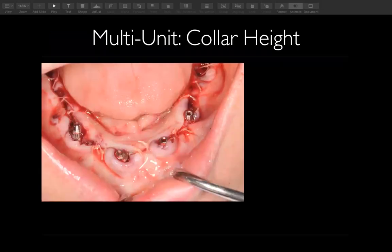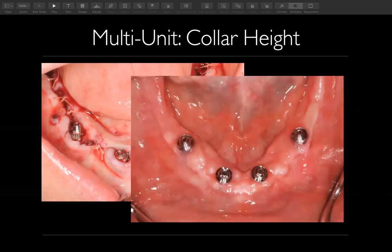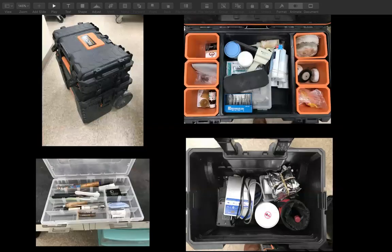So again, with the different heights, on the day of surgery, a lot of the sutured tissue might be covering part of that. But once that's healed and the patient comes in for final impression, you can see how well it's healed up and that the abutments are at tissue level. That's what you want for the ease. And typically, as far as gingival height on these, I see about 3 millimeter, 3.5 millimeter.